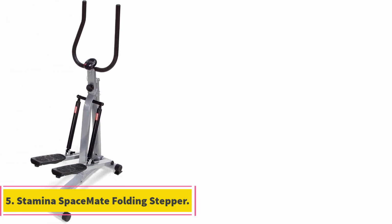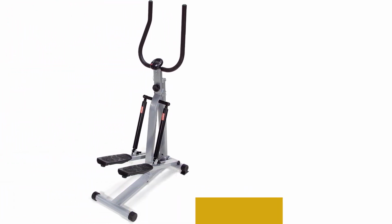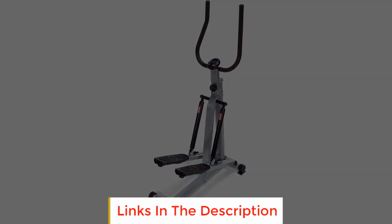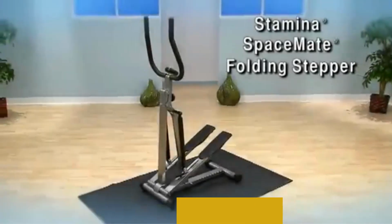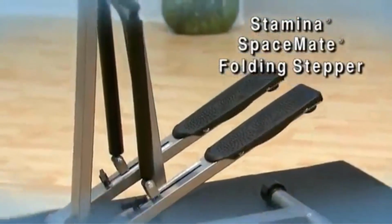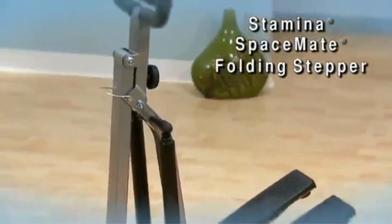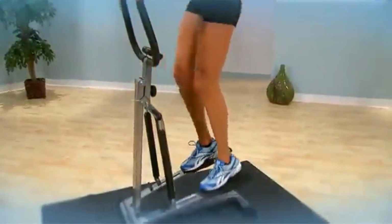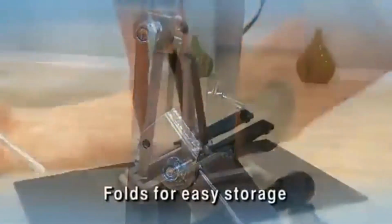The Stamina SpaceMate Folding Stepper is a versatile fitness equipment designed for low-impact cardio workouts, making it ideal for effective calorie burning and cardiovascular conditioning. With its folding feature, it's not just effective but also practical for those with limited space. This stepper provides a total body workout by engaging major muscle groups including calves, glutes, thighs, and hips.